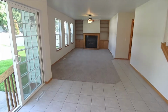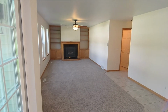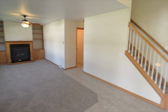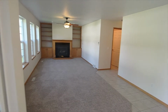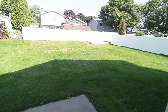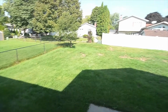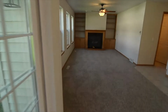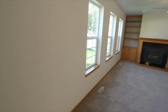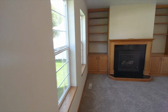And as we walk through the dining area, we see to our left, we've got the sliding glass doors to a back patio. And straight ahead, we do see the gas fireplace. Now let's poke our heads out back. And here's a little closer look at the family room and the gas fireplace.